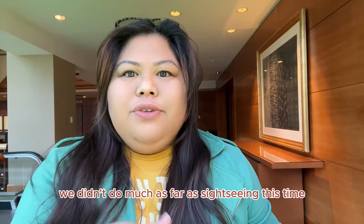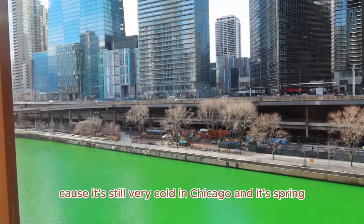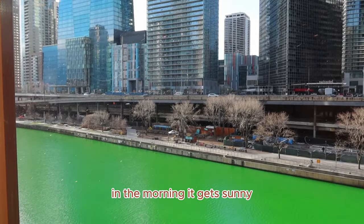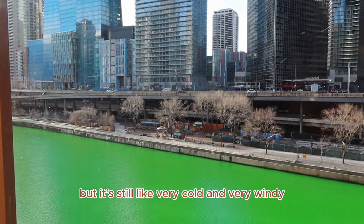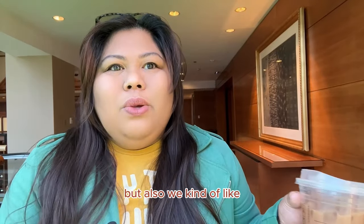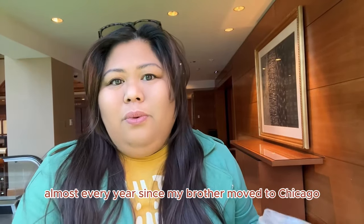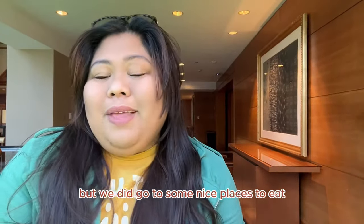We didn't do much as far as sightseeing this time because it's still very cold in Chicago, and it's spring and it's still like snowing in the morning. It gets sunny, but it's still like very cold and very windy. So we didn't really do a lot of outdoorsy stuff, but also, we kind of like saw a lot of Chicago already since we've been here like almost every year since my brother moved to Chicago. But we did go to some nice places to eat.